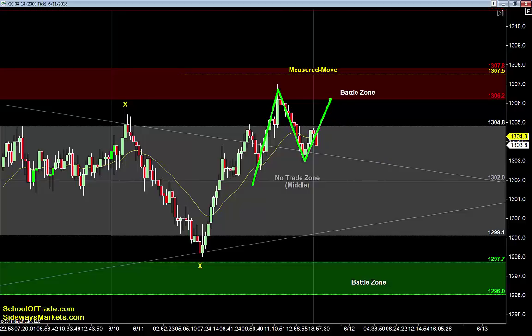if I can get this thing to draw up here correctly, a failure pattern, right? That failure, if I can get my Bob Ross skills going, right? My failure into strength into pullback, right? And then go from there. So I'm looking for that failure pattern. Okay, again, after we see the buyers try again, failure pattern into strength, and then of course into a pullback, right? Going back down in.